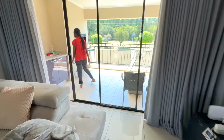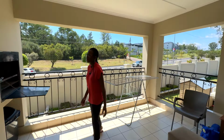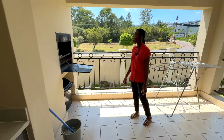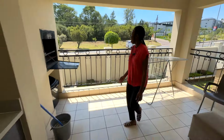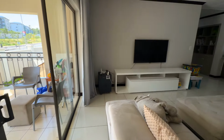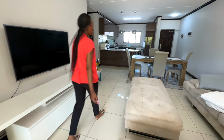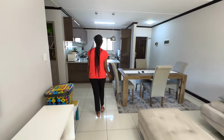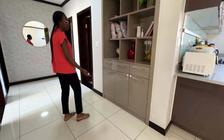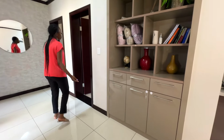As you come outside, you will see that there is a sink, which is very convenient, especially when you're having visitors and you also want to be outside. And right here, there's also a Pilton pry. And this is the area for the outside patio. This apartment actually has so much lighting in it, which is so convenient. There's also storage right here, extra storage on the passage, which is convenient as well.